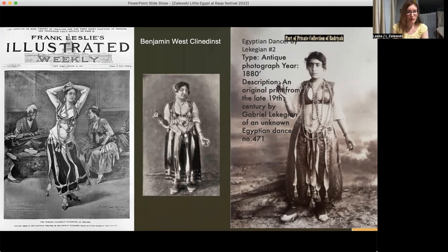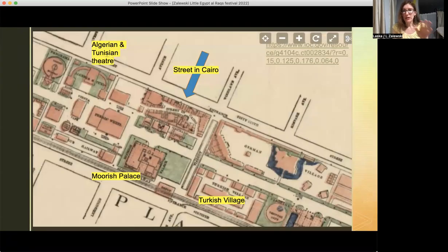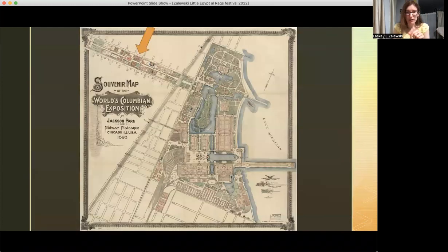Frank Leslie's Illustrated Weekly with an illustration by Benjamin West Klinedinst, animating the dancer. And why was this so surprising? This is the Cairo Dance Hall from Ward's book in about 1900. So it hadn't really changed, and that was imported to the World's Columbian. This is the fairgrounds, the street in Cairo. Exhibition is up here in between the German village and the Ferris wheel and the other Algerian, Tunisian, Moorish, and Turkish villages. And so the Midway Plaisance was right here. This was the popular entertainment area, and this was all the regular exhibition spaces.